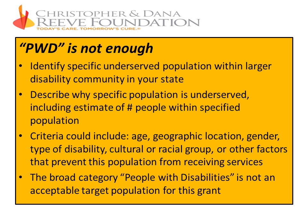People with disabilities is not enough. What we mean by that is that we want you to identify a specific underserved population within the larger disability community in your state. Describe why the specific population is underserved, including the estimate of the number of people within the specific population. The criteria can include age, geographic location, gender, type of disability, cultural or racial group, or other factors that prevent this population from receiving services. The broad category, people with disabilities, is not an acceptable target population for this grant.